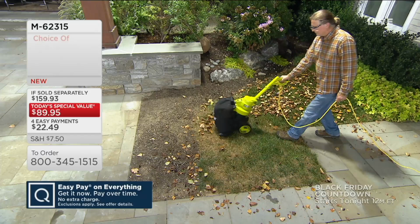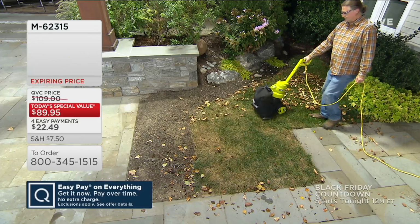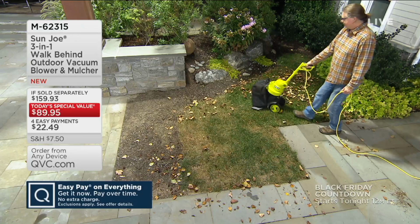There is a height adjustment on the bottom if you have longer grass, so you can do that as well. But look how fast Dave is doing this. He's standing up, he's not bending over, he's not on his knees, he's not using a rake. This is an outdoor vacuum cleaner. And that bag is barely even collecting, it's not even full.